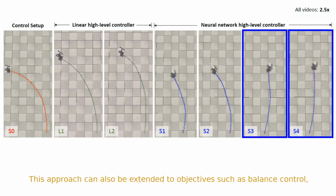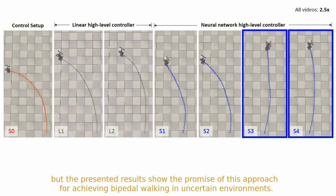This approach can also be extended to objectives such as balance control, but the presented results show the promise of this approach for achieving bipedal walking in uncertain environments.